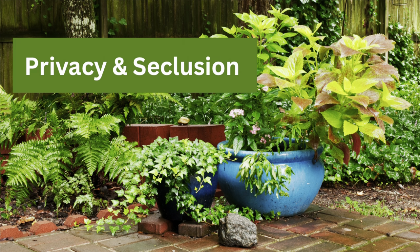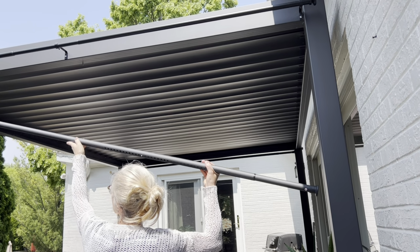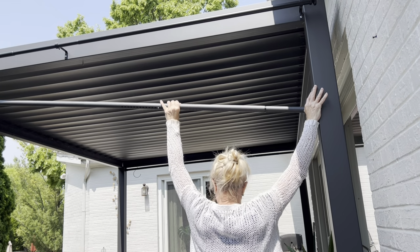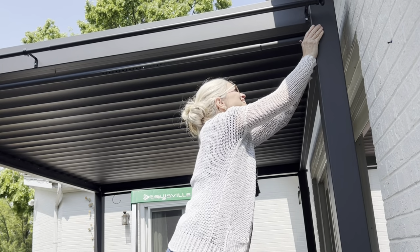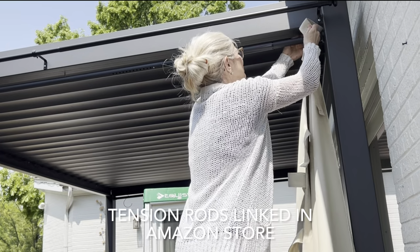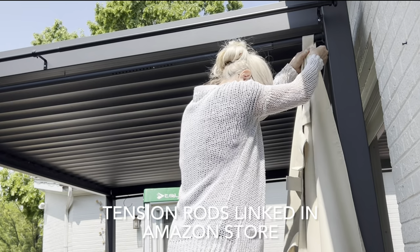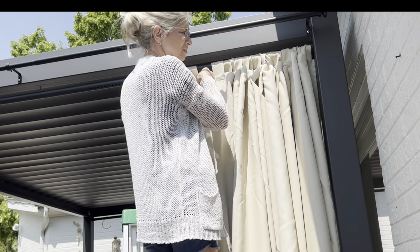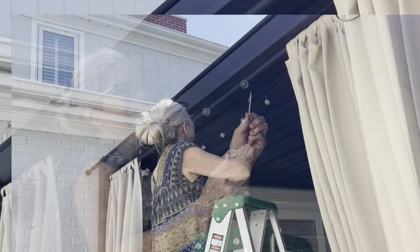Creating a sense of privacy and seclusion definitely makes a space feel cozy. You can achieve this in a number of ways, with furniture and plant placement, screens or curtains. Because my pergola posts are hollow metal, the regular curtain rods I installed last year have come loose. So I ordered some tension rods to hang the curtains I received last year from Nicetown, and so far I am totally impressed with how well these tension rods are working.